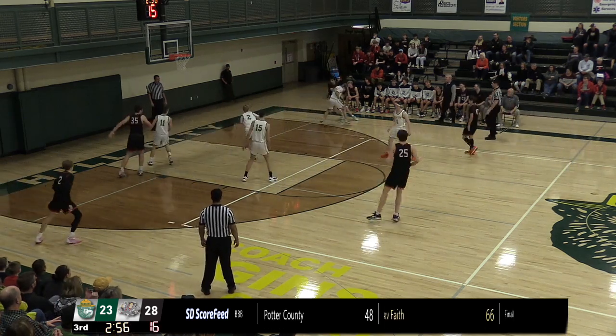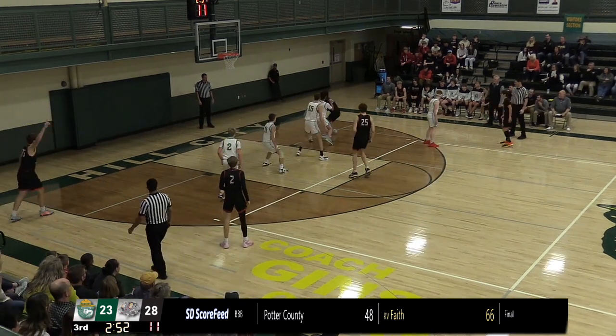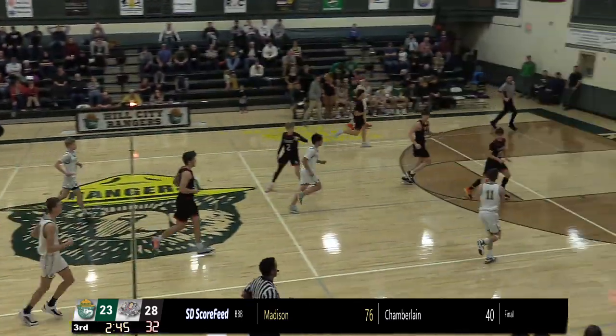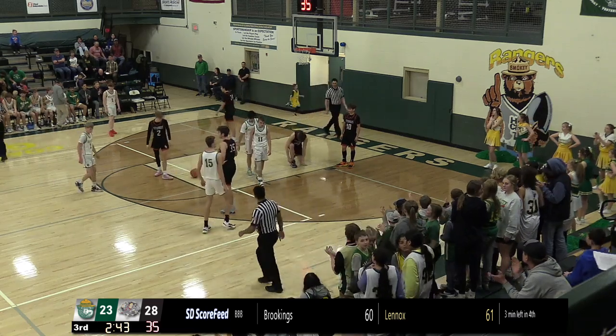But now look at Bueller, anticipates that, but the ball goes right to Heinert there. Down to 13 seconds, he's going to try to take that shot. Can't get it to go, and Bueller comes down with the rebound. Really nice defensive possession for the Rangers, and Bueller gets it off to Steckman. Going to be called on the foul there. That foul is called on Leitenberg.